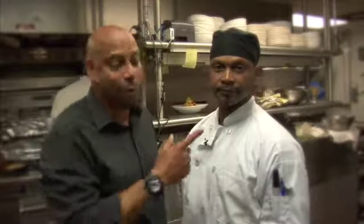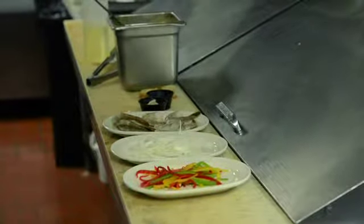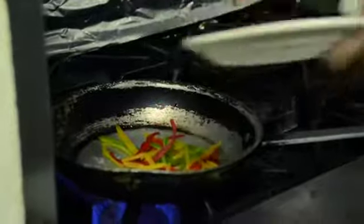We're here at Henry's house in Charleston, South Carolina. We're about to try Chef Anthony's famous Tasso shrimp and grits. Our ingredients today is green pepper, red pepper, and yellow pepper. Onions, shrimp, and we're gonna start boiling that right now. We put 1.5 ounces of oil in our pan. First, I put my peppers and onions in. Okay, let that render down a little bit. Now we're going for our shrimp.